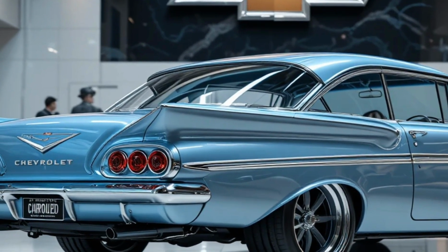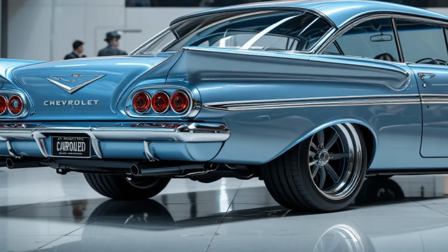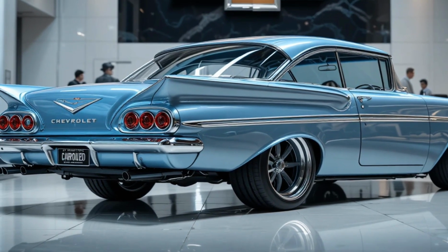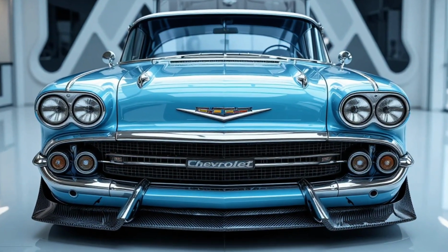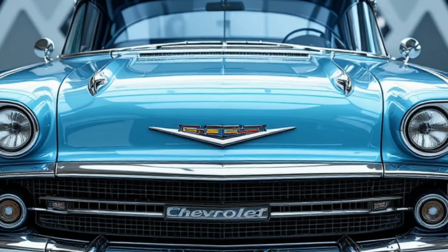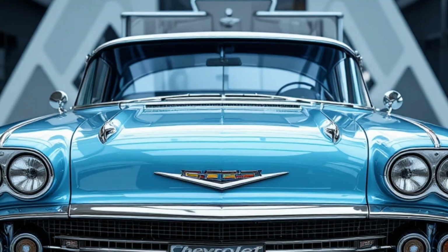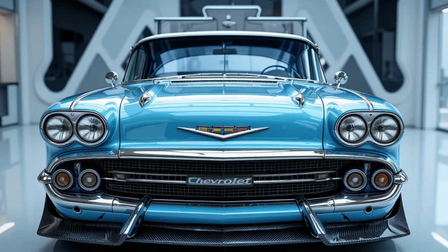The first thing that strikes you about the 2026 Bel Air is its styling. Chevrolet has paid clear homage to the original, with hints of the iconic fins, wide chrome accents, and a bold retro-inspired grille, but all of it reinterpreted with a contemporary twist. The stance is wider and lower than its classic predecessor, giving it a muscular road presence, and LED lighting wraps around the retro body lines to make the car unmistakably modern while still tipping its hat to the 1950s.